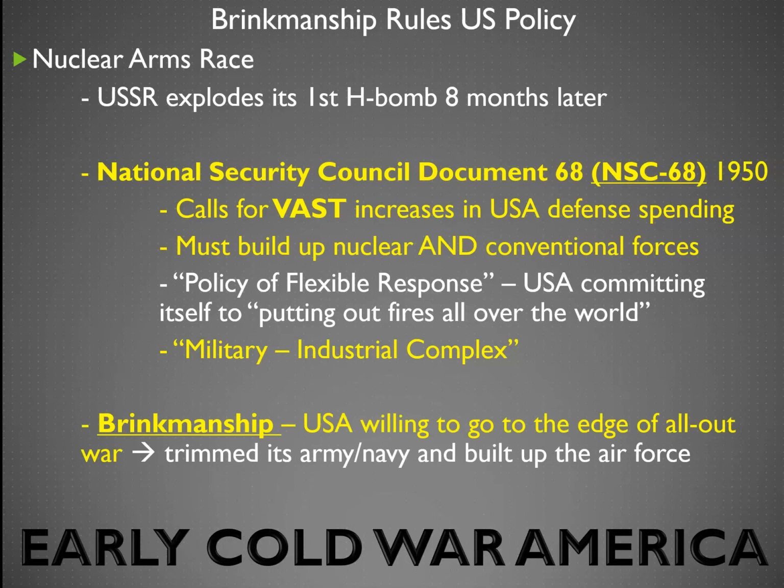What this delivers on the world stage is that the Americans are going to go to a policy of brinksmanship. The United States is willing to go to the edge of an all out war by trimming its army and navy and building up its air force. The United States had B-29 bombers at the height of the Cold War circling the airspace of the Soviet Union with thermonuclear payloads ready to go 24 hours a day for years on end, waiting for the United States military to give them the go to fly and drop their payloads into the heart of the Soviet Union.